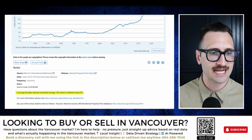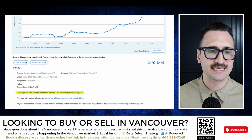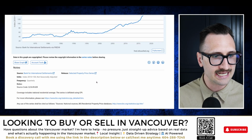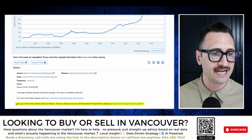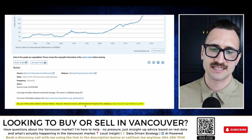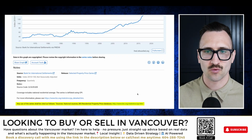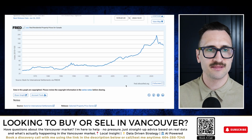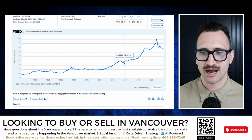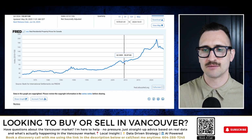The coverage includes national residential average. The series is deflated using CPI, so it's adjusted on the consumer price index. And then a disclaimer here, any use of the series shall be cited as follows. Sources, national sources, BIS, residential property price database right here. So what do some of these things here mean? So in 2010, they put a baseline here of 100, and it helps us track everything moving forward.